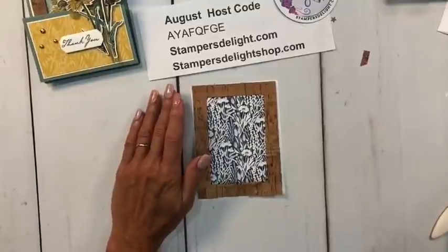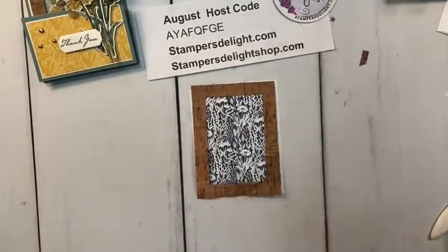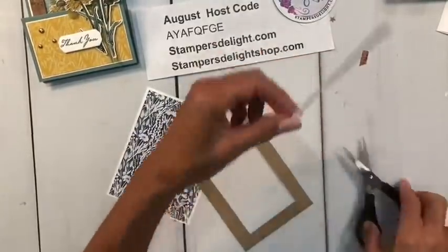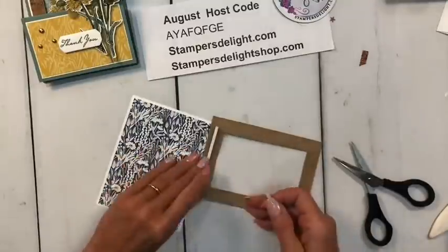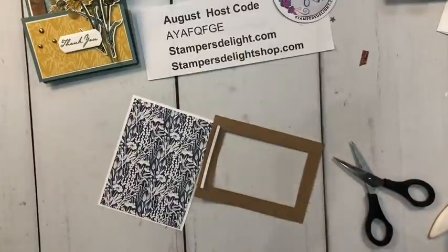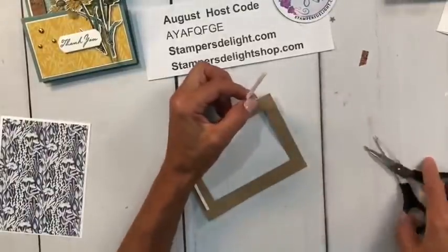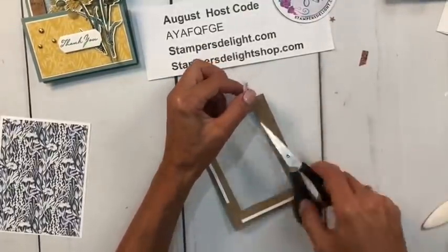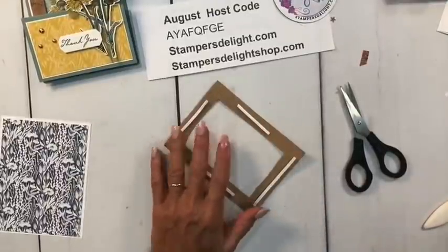This is going to go right over here. I am going to grab my dimensional strips and I'm going to make that frame. So I'm just going to take some here. Put a little bit here. You can use the regular dimensionals too, but these strips work perfect for a frame. Okay, you're going to take your pick tool.